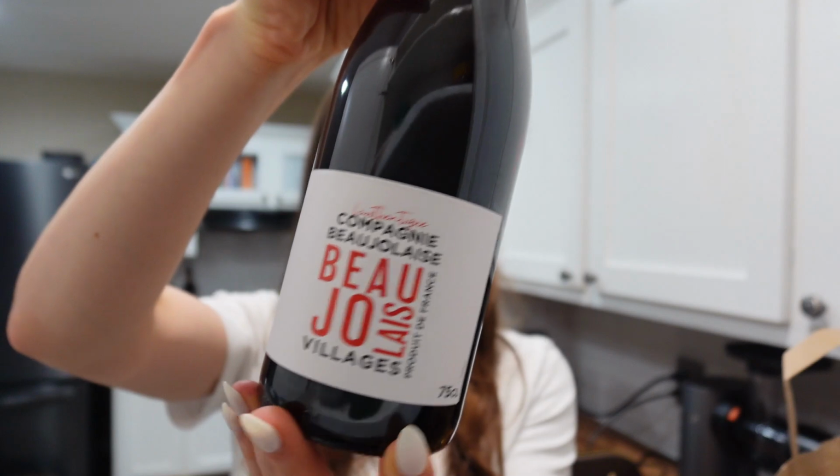Now, last but certainly not least, you know I love my wine. So I got one of the Compagnie Beaujolais, Beaujolais Village red wines. This was, I think, $8.99, and it's always nice to have just a couple bottles of not super expensive red wine in the house when the mood hits.